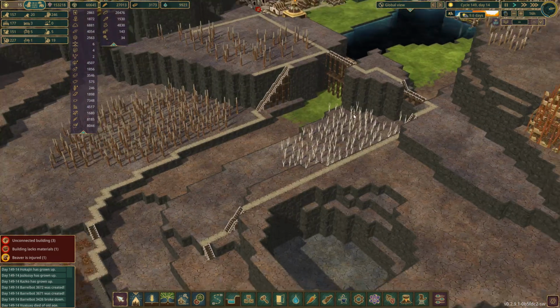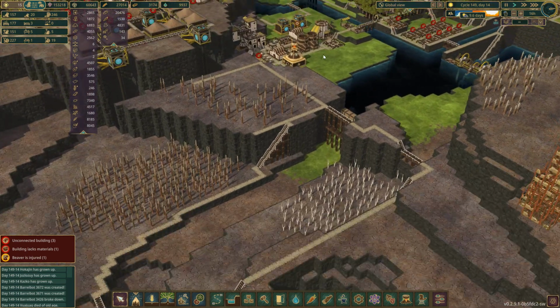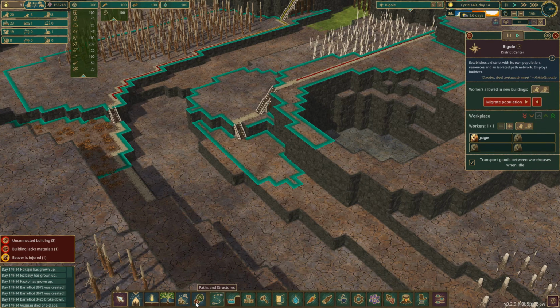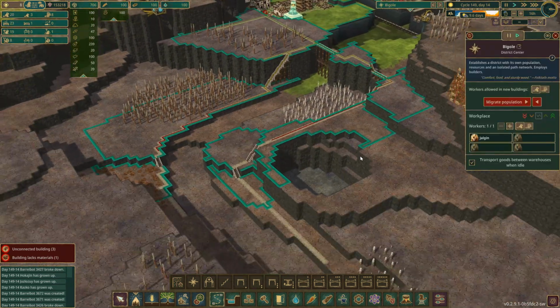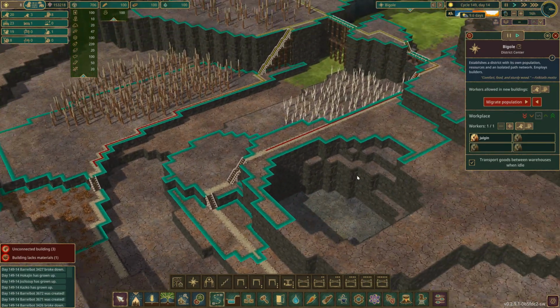Okay, so we've got all the bridges and staircases and whatever built. Let's have a look. How far can we get? We can probably get just a little bit further if I extend this path down here. Well, let's just extend it all the way down there. How are we doing? Okay, so we're extending down to here.